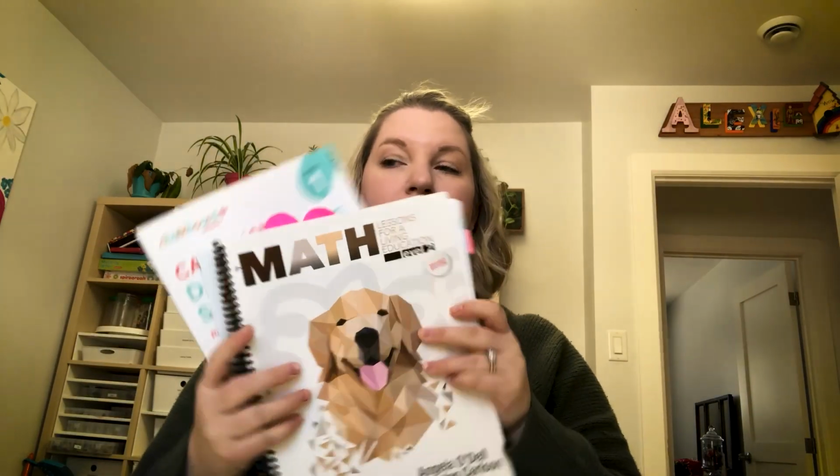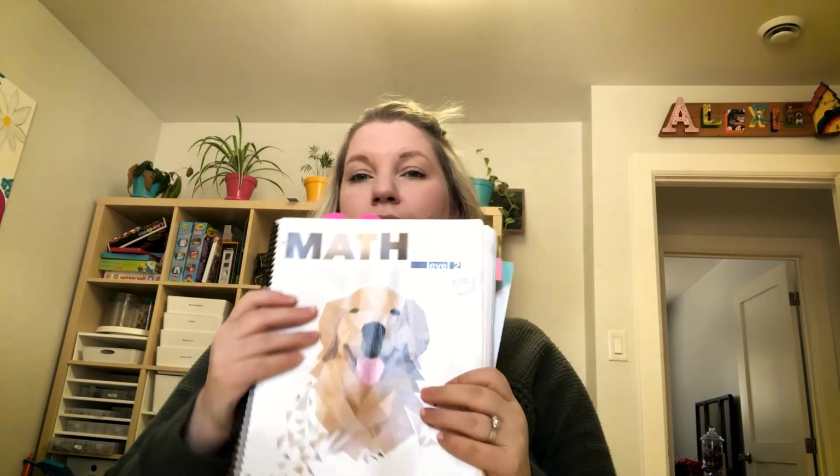After we do all of our workbooks, we read a book. We usually read at least 1 picture book from our wall that is all themed for our unit study of the month. And then throughout the week, usually we do 1 to 2 hands-on activities. Today is not one of those days, but that's what we normally do. So we do lots of unit study reading and then 1 to 2 hands-on activities throughout the week.